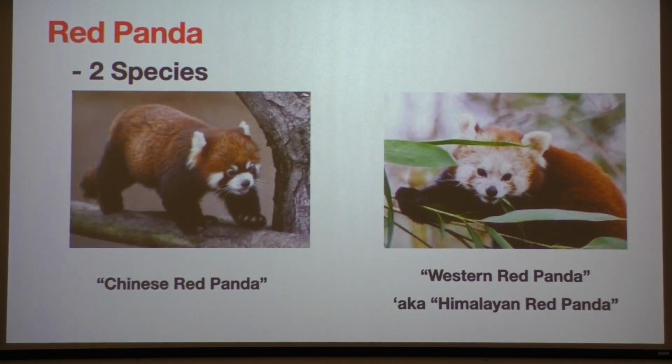There's actually two species of them. You have the Chinese red panda, and you'll notice basically a reddish face with some white facial markings. And then the Western red panda, also known as the Himalayan red panda, and they have that white face with some red markings on it. At the St. Louis Zoo, we have the Western red panda. We happen to have two of them, Pete and Winnie. Pete's about 13 years old, and Winnie is roughly 10 years old.